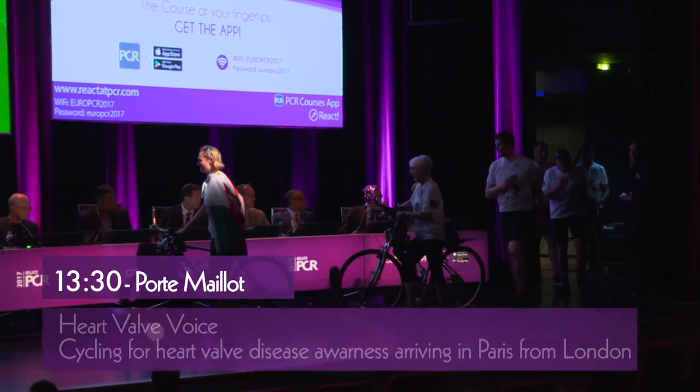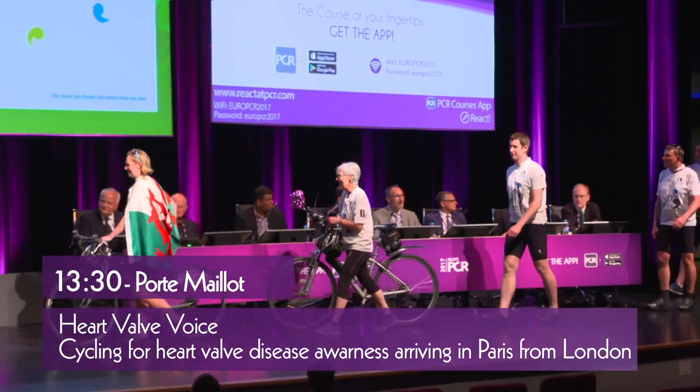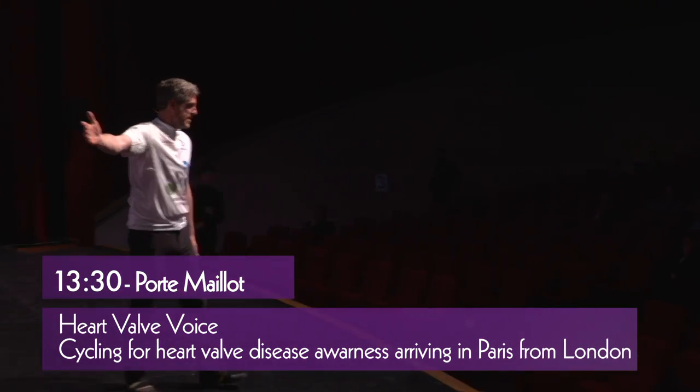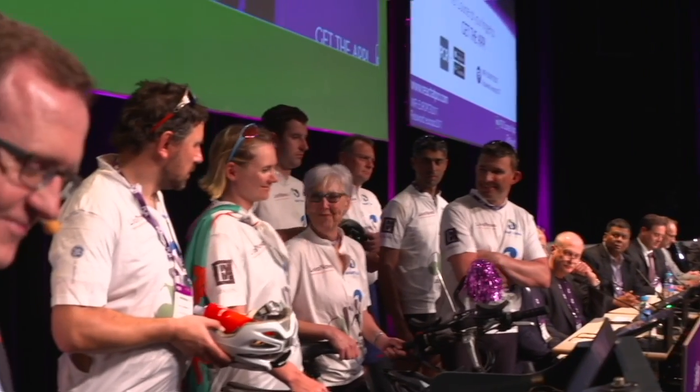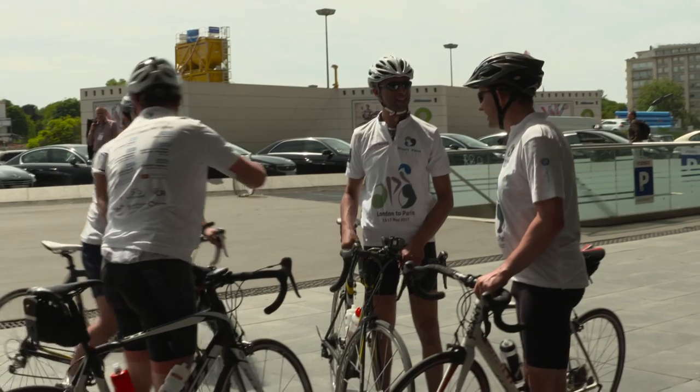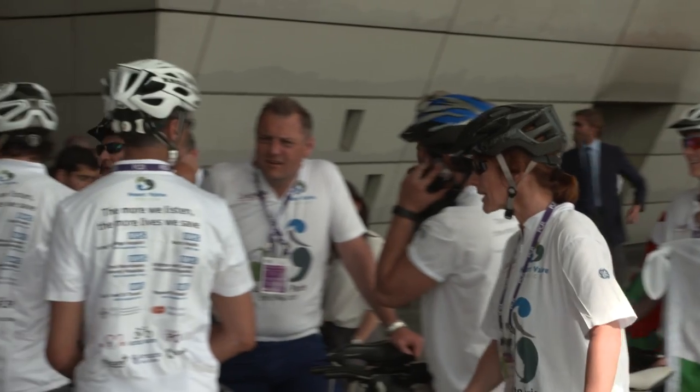So here are our brave cyclists, and we have a valve patient amongst them. Members of the UK charity Heart Valve Voice have cycled all the way from London to the EuroPCR stage to raise awareness on heart valve disease.